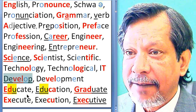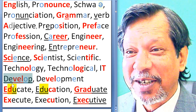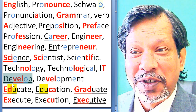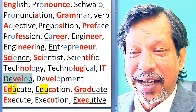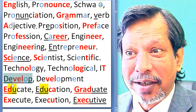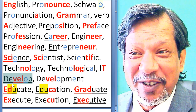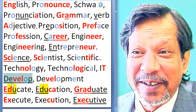How do you say this? Not develop, okay? De is not stressed. What happens, let me tell you a story. An American gentleman went to India and he wanted to do something in the villages. And the villagers who didn't speak English very well, they were always talking to him and telling him, develop, develop. They wanted their villages to be developed. They said develop, and the gentleman misunderstood. He thought they are saying devil up. His video is on YouTube. You can listen to that, watch that, and see how funny it is.